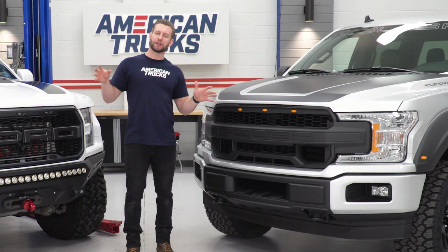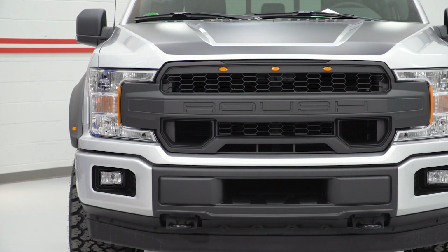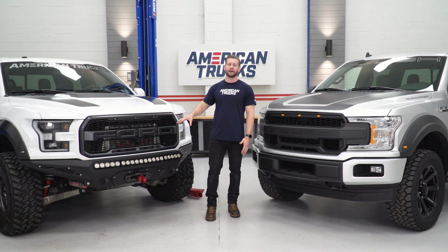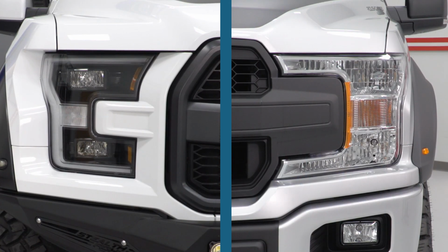Now, that's not necessarily Roush's fault because they just take whatever truck you provide them with and add their goodies on top of it. But again, if we're talking truck for truck here, the Raptor headlights are probably one of the best on a truck period, let alone between these two trucks in this shop.